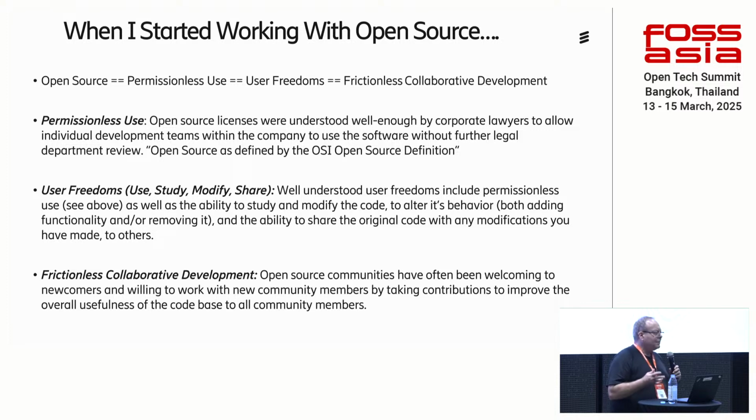Permissionless is really interesting and important if you work in a company, because what that has always meant to me is that you didn't have to go to the sourcing organization to figure out the contract, to see if you could use this piece of software that you pulled down off of the internet or not. And that was the big difference, right? So in the generic sense, permissionless means you can take it and use it and share, modify, study, and so forth.